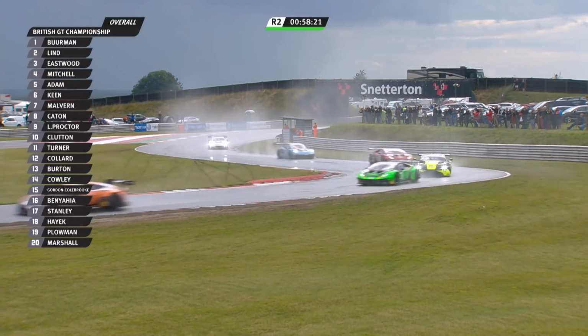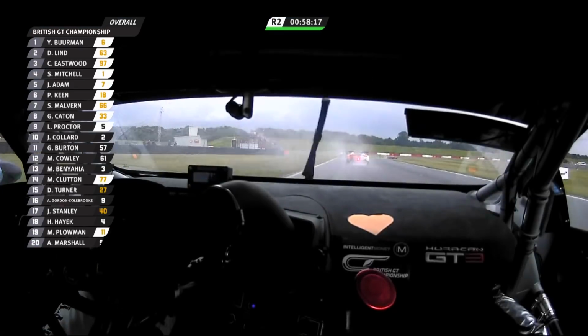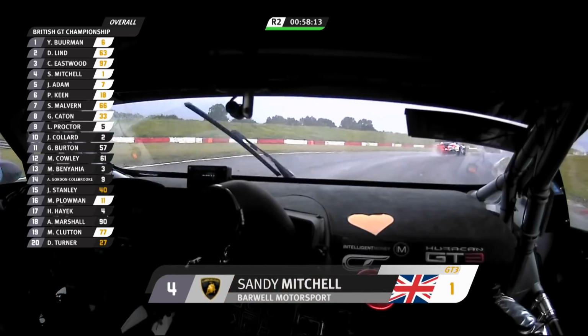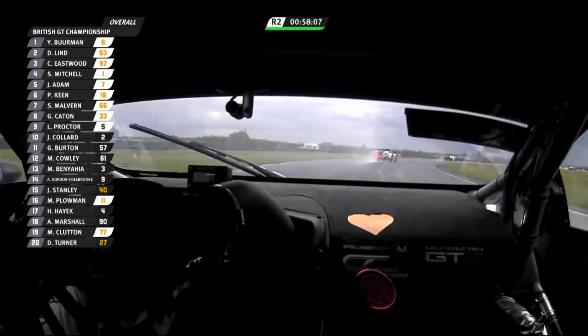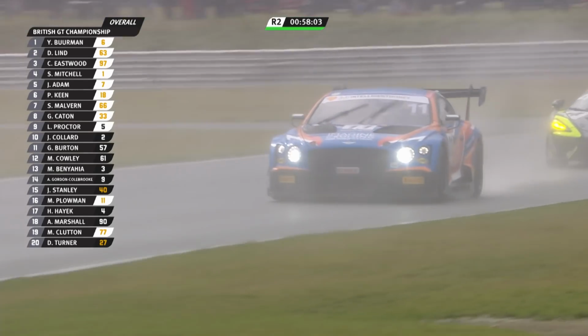Now, look, Dennis Linder's got himself back up the order, but Jelmer Burman, that was a mega move, wasn't it, to lead the race. This is the view then on board from Sandy Mitchell's car, currently running in 4th place as they come round Coram, drivers discovering just how much or little grip there is, and it may well be that we get yellow flags back up the Wilson hairpin.